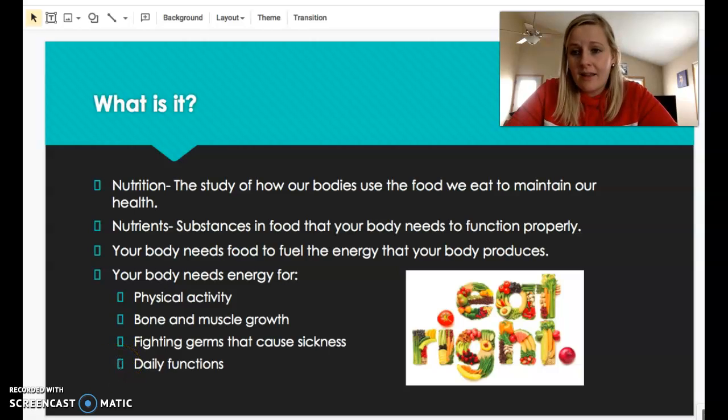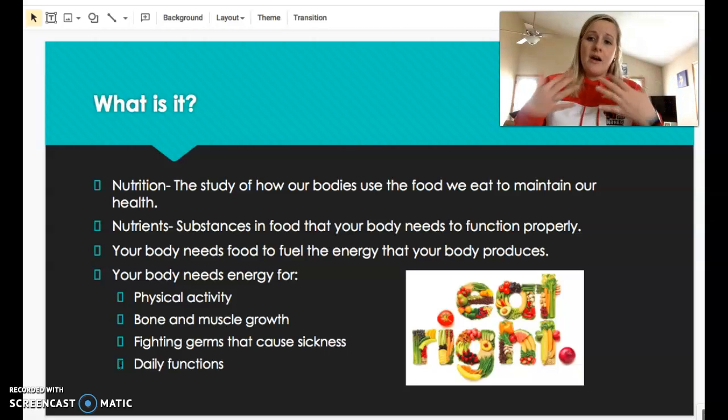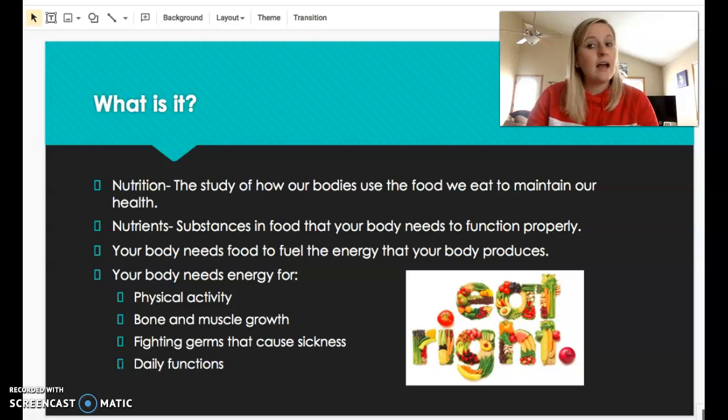And then the last thing is daily functions, just you being alive. So me right now, I'm sitting. In order for me to be able to sit upright like I am, my body is using energy. It's not as much energy as it would be if I were out running or biking or cross-country skiing and things like that. But it still is working off energy for me to just be sitting.